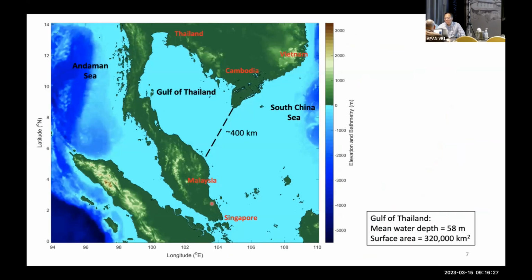Then if we look at the environment around this area, the countries like Cambodia, Thailand, Malaysia, and Singapore have very shallow waters, with water depths lower than 1,000 meters. On the scale of the Gulf of Thailand, it's about 1,000 kilometers long, and the opening is 400 kilometers. When a tropical cyclone enters the Gulf of Thailand, because it is an enclosed gulf, something will happen inside this gulf. That's why we want to understand some mechanisms in this area. The mean water depth of the Gulf of Thailand is about 60 meters, so it's not very deep water, it's shallow water.